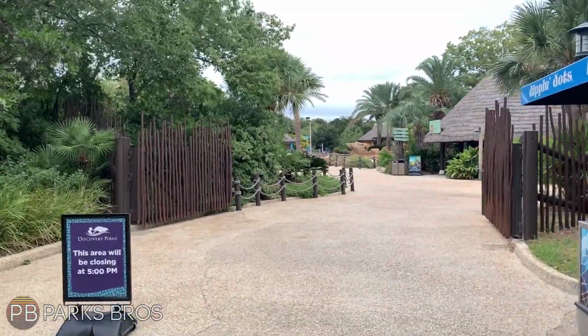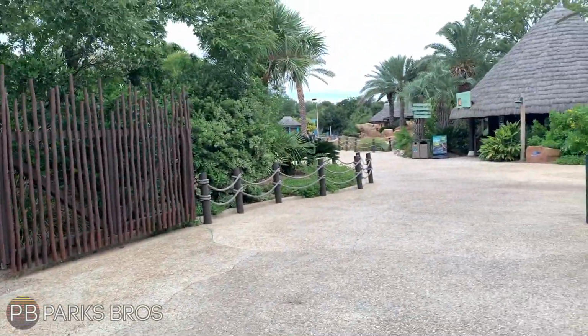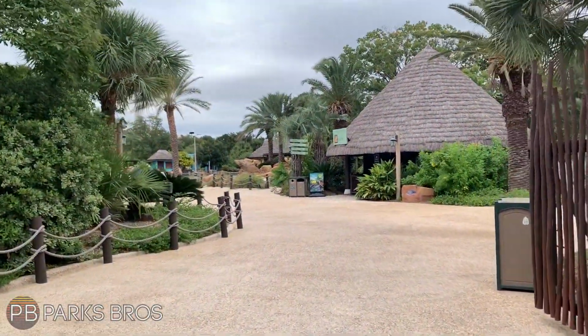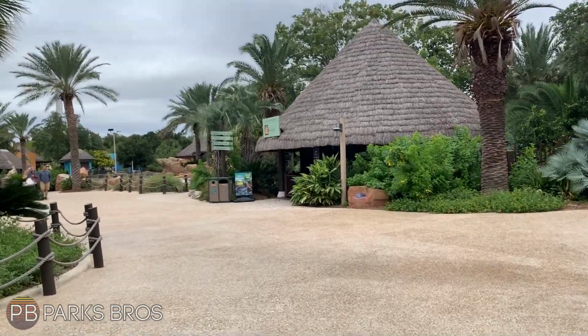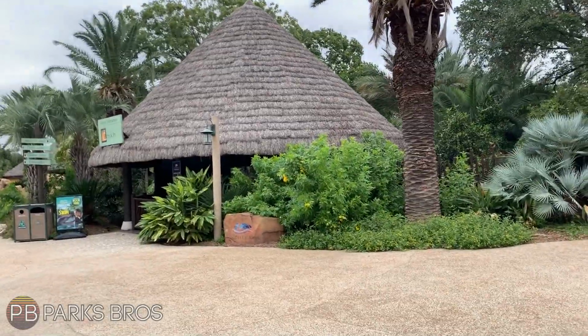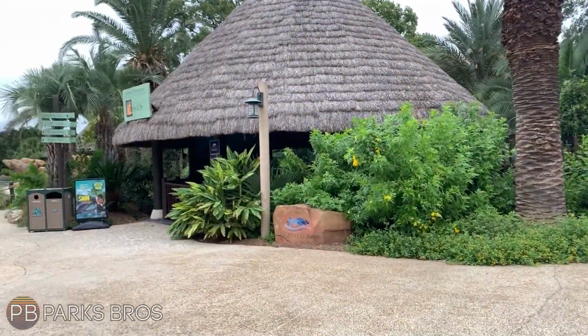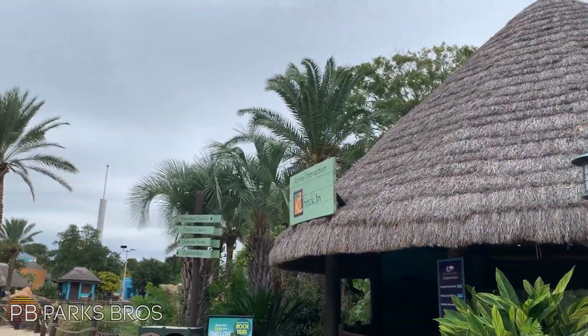It doesn't seem to be too well known right now, or at least not many people care, but it does close at 5, which is about an hour and 45 minutes. It's eerily quiet over here, kind of interesting compared to the rest of the park. It's definitely quieter over here, even though you don't technically need an admission. You just need to go through security, and you can just walk right in.